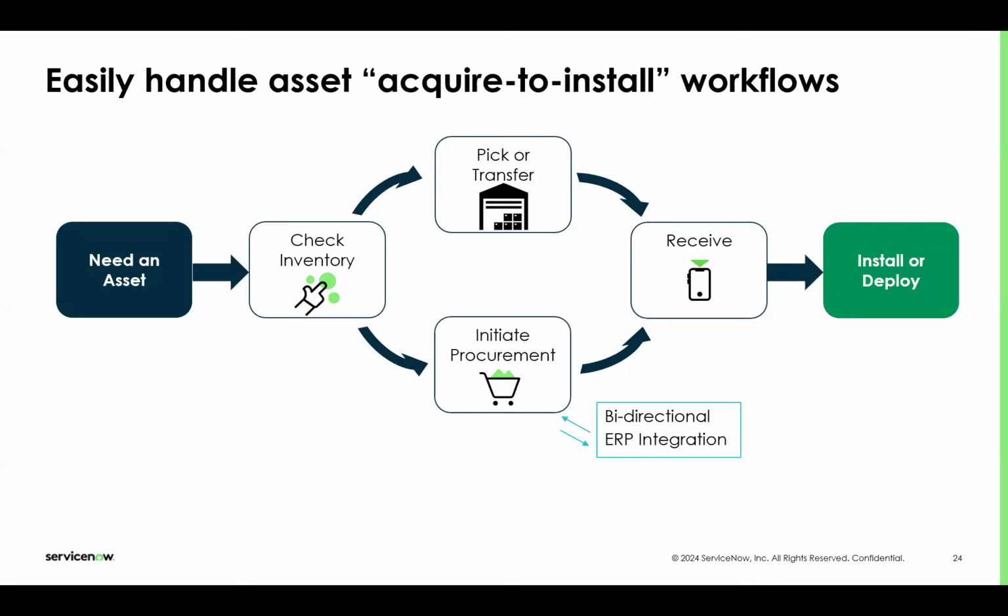So the moment an end user identifies the need for an asset and vocalizes that need, often through the service portal or perhaps otherwise as well, that will allow the person in charge of asset management, regardless of what their title is, to check inventory and then determine, do they have existing inventory that they can pick or transfer from, or if not, go ahead and initiate that procurement so that they receive the asset, that need is met. And oh, by the way, every step of the way it's been documented with data on the Now platform. So when we're talking about acquire-to-install workflows, assets in service of these facilities, that's something that is very well thought out on the Now platform and fundamental to what we do.